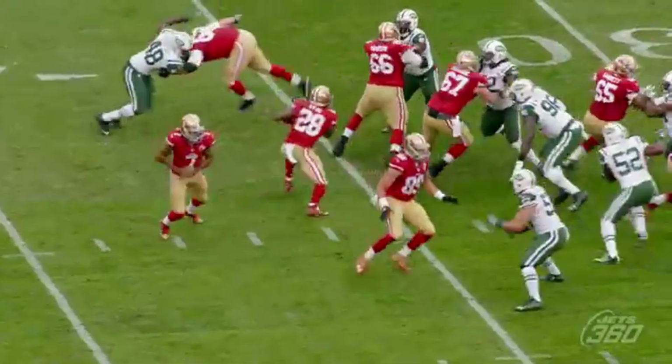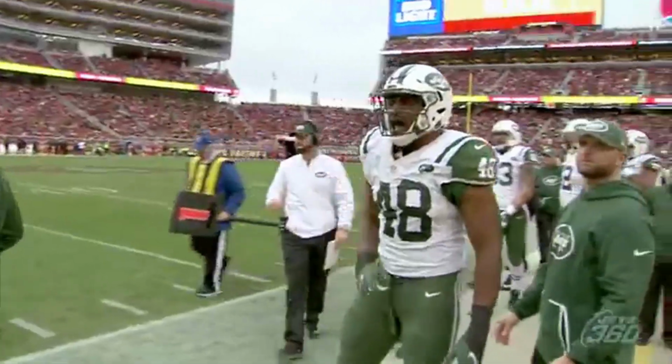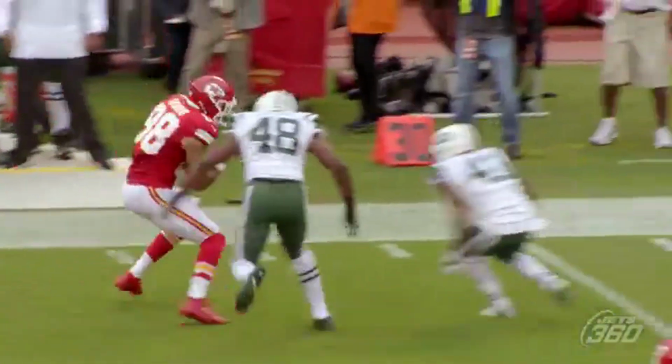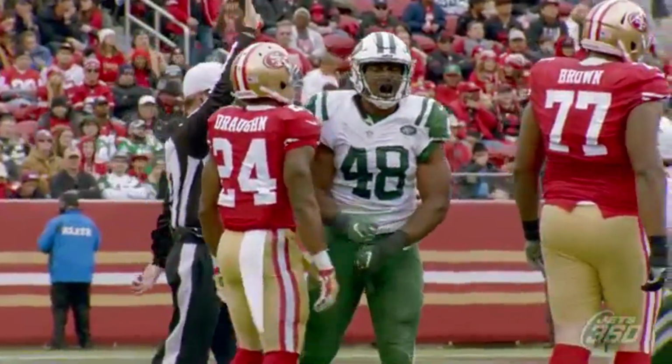And then even our interior D-line, most of it is just power. So expect our D-line to push a lot. Get not speed sacks, but more of a collapse the pocket, make the quarterback uncomfortable. Maybe if we blitz a cornerback, he's going to get more sacks than a couple of the D-line guys.